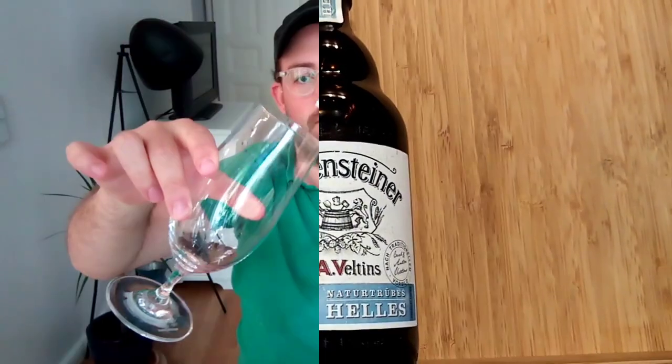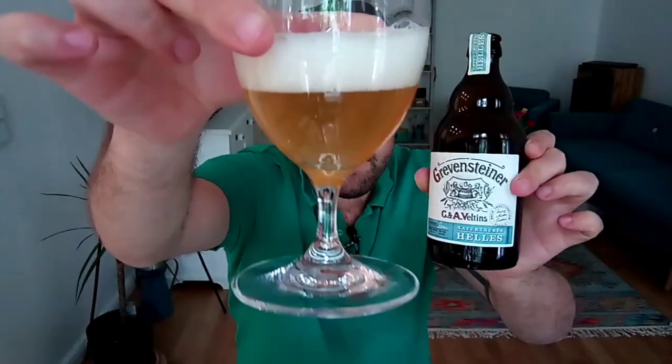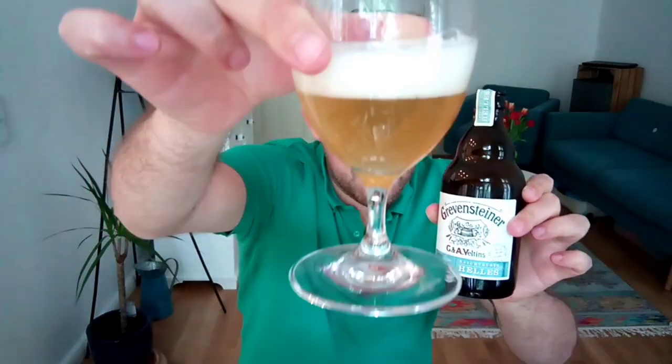On to beer number three. Now, what are you noticing straight away, team? Cloudy, yeah? Can you see that? See how cloudy that is? So if I hold up the Wernsgrüner, and now compare that, see how cloudy it is? And this is naturally cloudy.